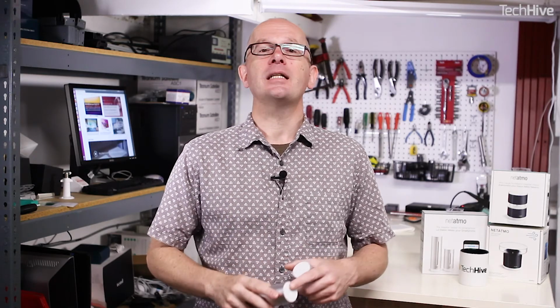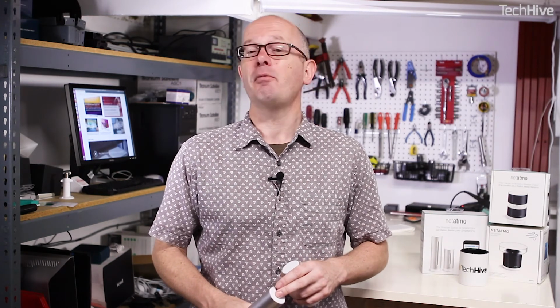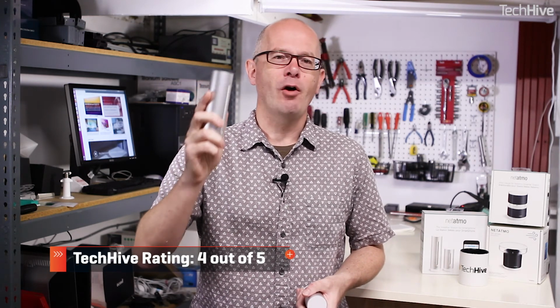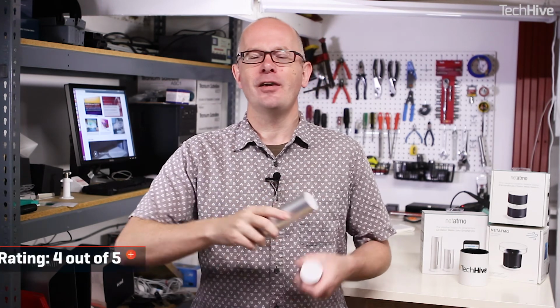On the smart home front, the Netatmo Weather Station is compatible with Amazon Alexa, and there are a bunch of If This Then That recipes that enable you to do things like get an email when the temperature drops below zero, or change the color of Philips Hue light bulbs if the carbon dioxide levels rise too high in your house. TechHive rated the Netatmo Weather Station 4 out of 5, and the best thing, once you've bought it, there are no monthly subscription fees or other charges to run it.